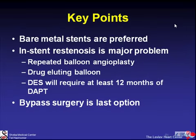So the key points for this patient: first, bare metal stents are always preferred, but in-stent restenosis is a major problem, and the treatment options here are repeated balloon angioplasty or a drug-eluting balloon. We think this is a technology that will be suitable for this kind of situation. DES, of course, will require at least 12 months of dual antiplatelet therapy, which is problematic in this patient. And again, the handling of bypass surgery in this patient is also very problematic.